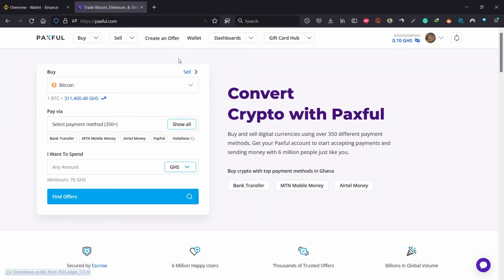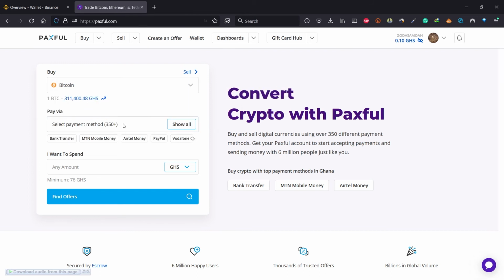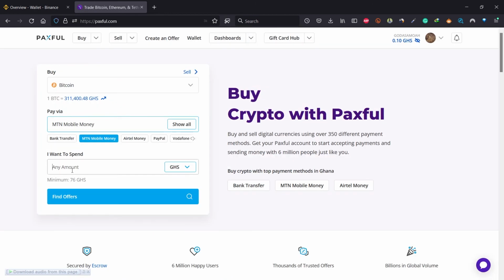If you want to buy Bitcoin on Paxful, you come to Paxful, make sure you register. I already registered and I've logged in. So over here, just register and log in, then select the coin that you want to buy. You can buy 3 coins on Paxful: Bitcoin, Tether, that is USDT, and Ethereum. I'll click on Bitcoin, then select the payment method I want to use, and enter the amount that I want to buy, let's say 500 cedis. You can see the Bitcoin value over here. Then I'll click on find orders.